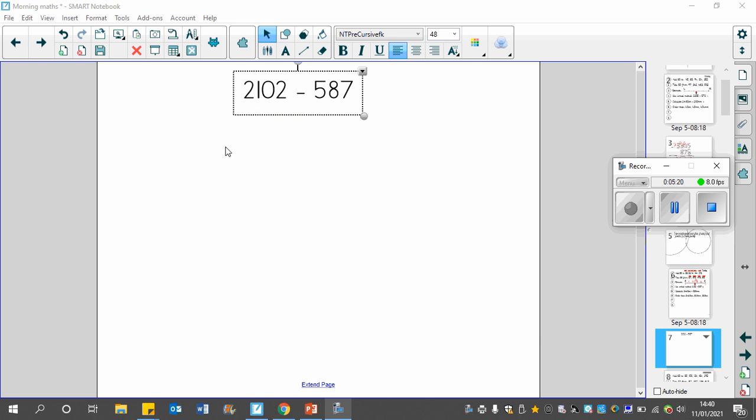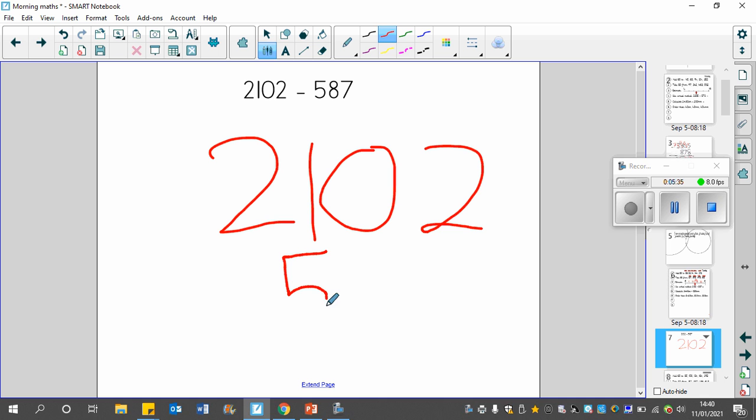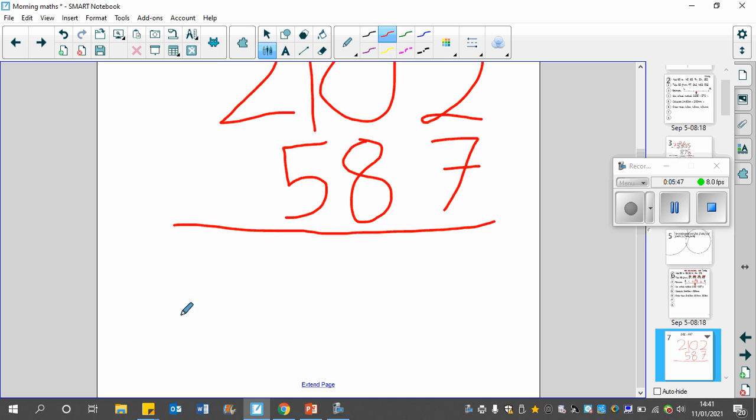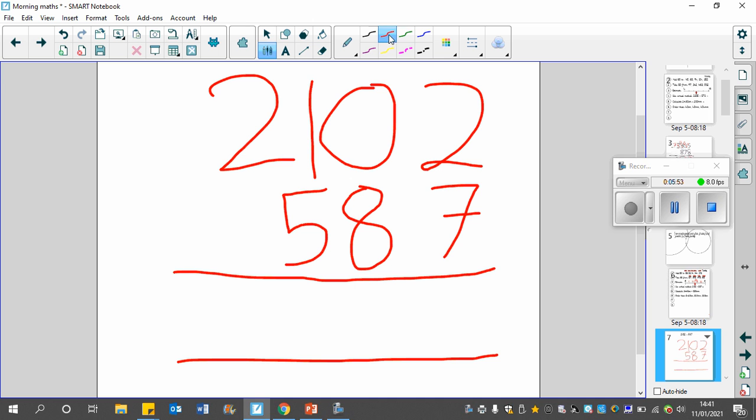Okay, next question is 2,102 take away 587. So let's do this nice and big. 2,102. Now, if you haven't done this, try to do it just as quickly as I can. Okay, just keep up with me. It's very tricky writing with my little mouse pad thingy. Extend the page. Oops, that's a bit too much. Right, so come back. Here we go. 2, let's change colour. 2 take away 7. You can't do 2 take away 7. So therefore we have to exchange from this column, but that's no good because that column hasn't got any. So we have to go to the next column.